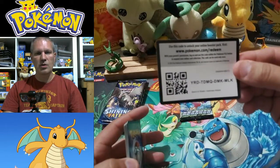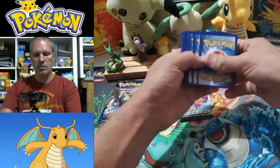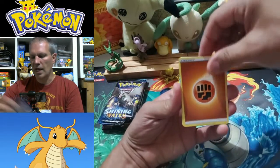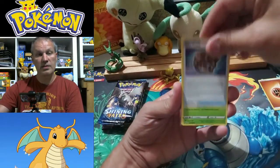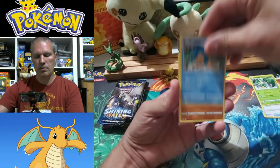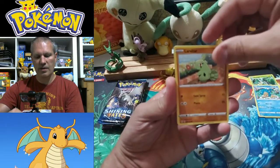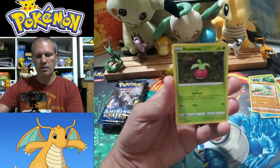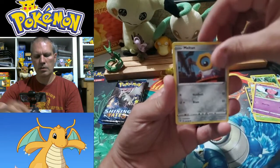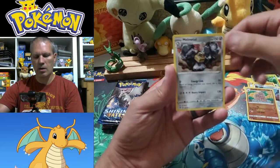There we go. There's a code card for anybody who happens to play the online game. Four. Energy. Rare Fossil. Simisage. Simipour. Lavatar. I think that's a really cute art on that. Nickit. Bonsweet. Snubbull. Melton, Judge Trio as a reverse, and Melmental.